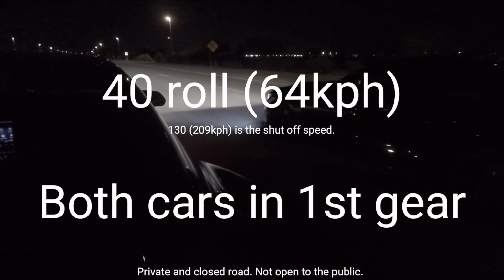It was the 30-roll, and as you saw, the ZL1 spun. The GT350 also spun a bit, but after that, it really didn't matter how hard I shifted. The ZL1 just kept pulling, and if it wasn't for the agreed shutdown speed, the ZL1 would have been even further ahead. So now on to the second race, which will be a 40-roll.